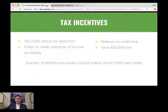Now here's where the tax incentives come in, and we're getting above and beyond just saving money on your electric bill. Right now, there are 30% federal tax credit and a 15% Iowa tax credit for all solar installations. This is not a deduction, this is a dollar for dollar reduction of income tax liability. And I've included an example down here. If you have an array that's $100,000, as soon as that's installed, you get $30,000 in federal tax credits and then $15,000 in Iowa tax credits.